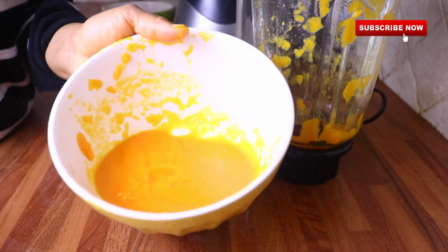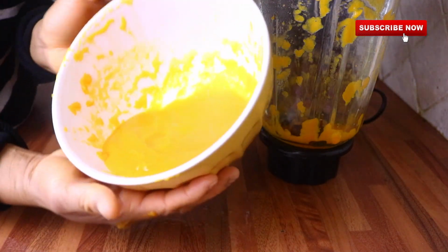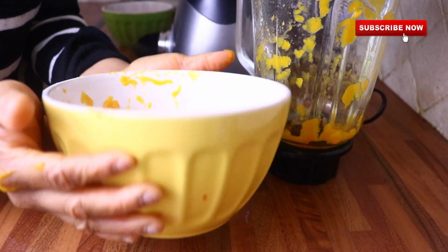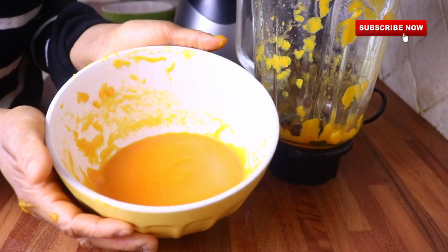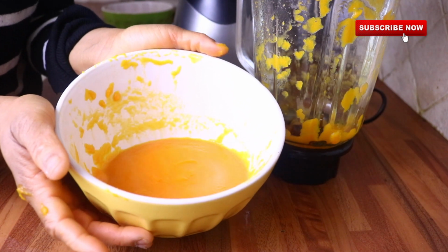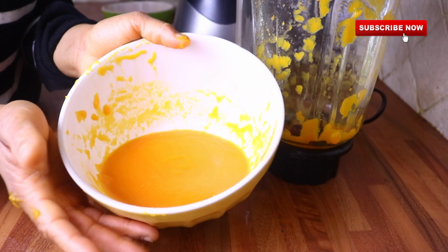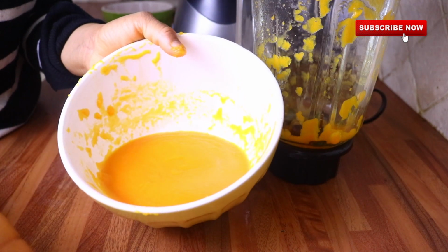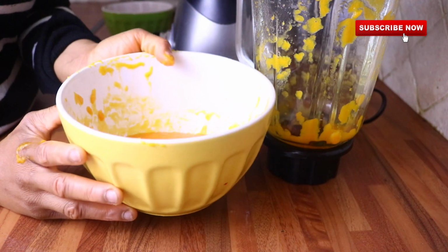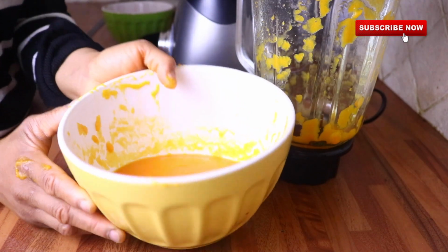I am going to leave this to cool down before I apply it on my hair because it is burning hot. It is very hot, but I'm going to let it cool down first and then I'll apply it on my head. This deep conditioner is the bomb. It is very moisturizing, encourages your hair growth. It gives your hair the nutrients that your hair needs. We all know that carrot is good for us as well and is also good for our hair. So I am going to leave this to cool down before I apply it on my hair.